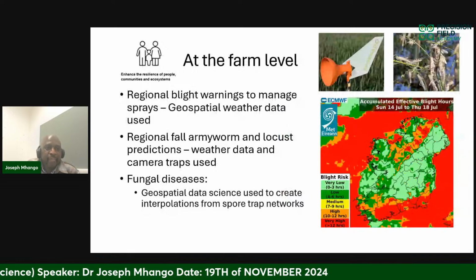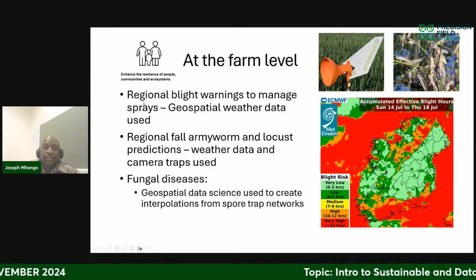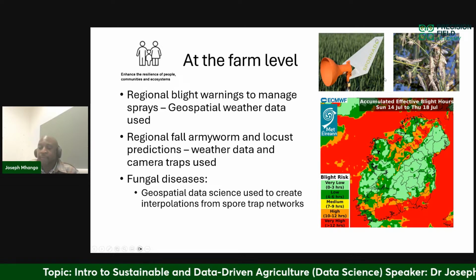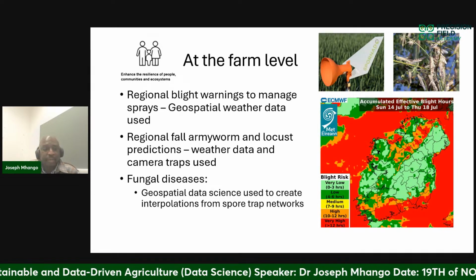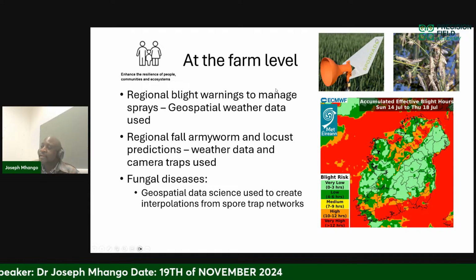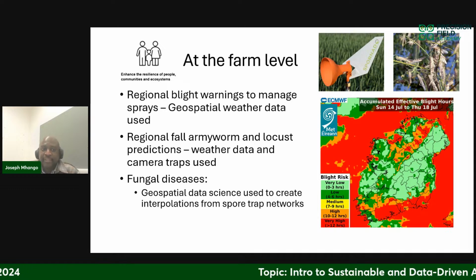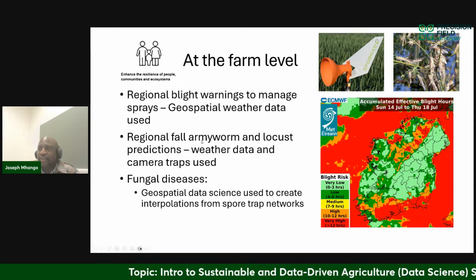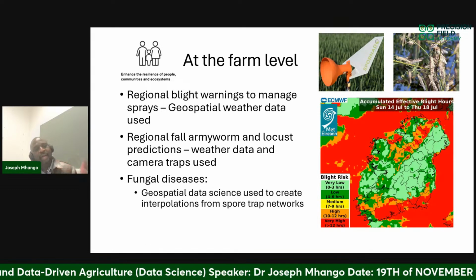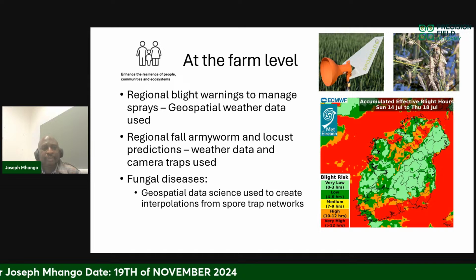At the farm level, at a more non-abstract level for you, there are so many systems that are used as early warning systems, for example, for potato blight, or for armyworm. We all know armyworm, the big pest that has really disturbed the continent over the past 5 years. We use early warning systems to predict where these sort of things are going to happen. There are regional fall armyworm and locust predictions, for example, and they all use weather data. So we have a lot of weather data that we have traditionally only used for weather forecasting to tell whether it's going to rain tomorrow or not.